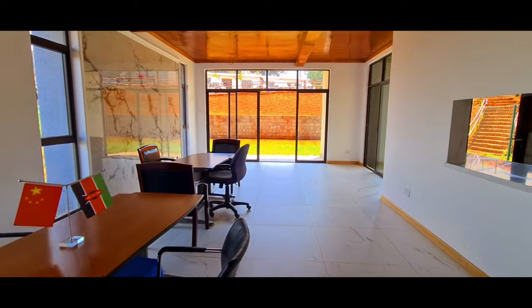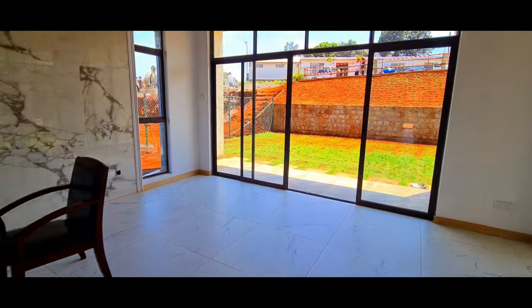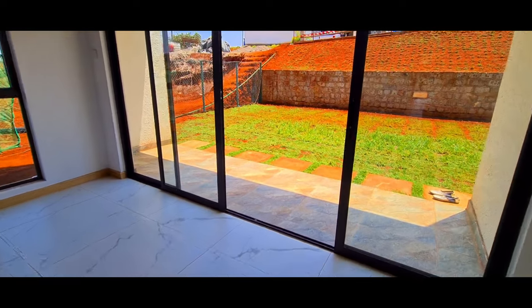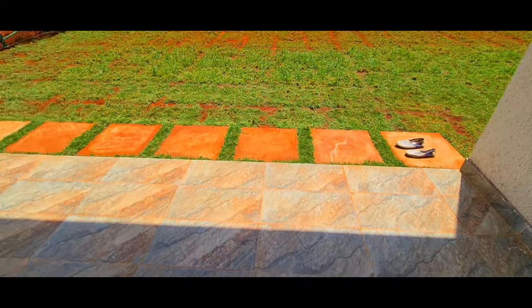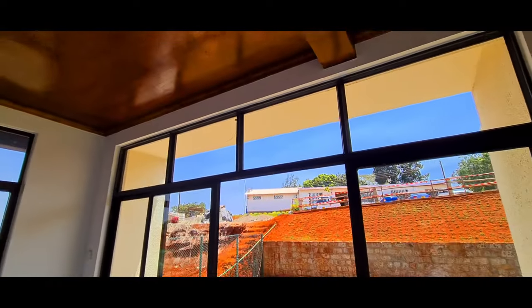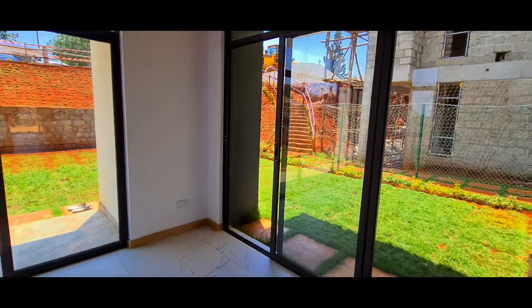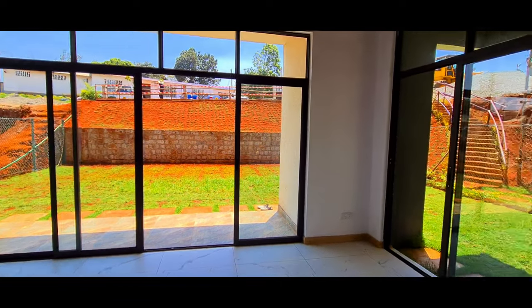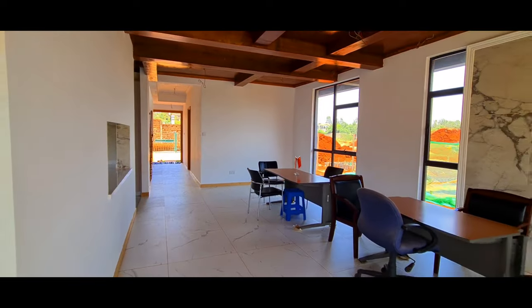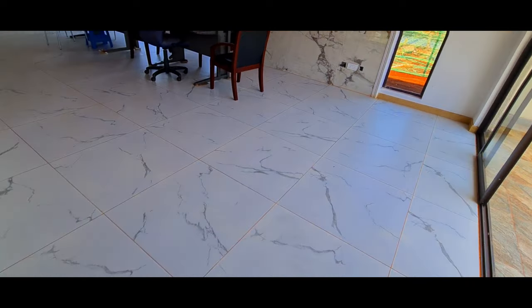And then we have a garden. The backyard of the house. Yeah, the backyard of the house is this, the backyard. You can close these doors here. Also, we have the second backyard. Yeah. So that is what we have, and that is the size of your living room.